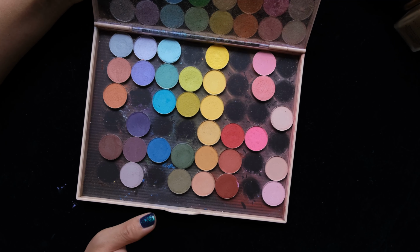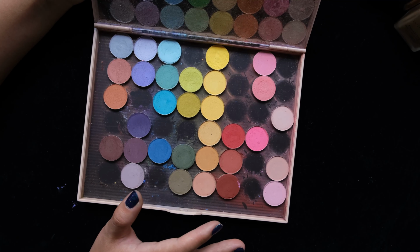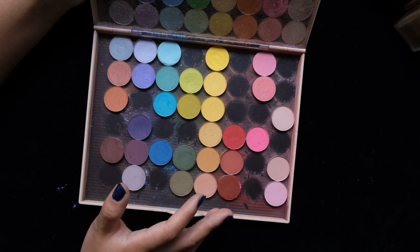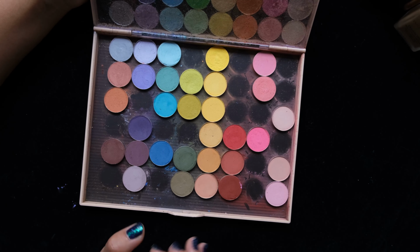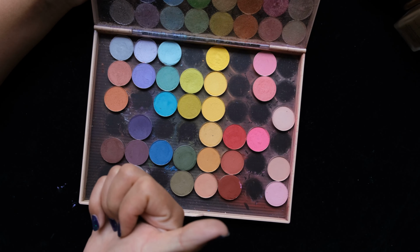So yeah, I definitely highly recommend the Glaminatrix Cosmetics matte eyeshadow formula. I'm not saying the shimmers are not good, but it's the mattes that are the most exceptional ones. So if you're interested in the swatching part of the Glaminatrix matte eyeshadow, I will leave it in the corner and then you can go check it out.